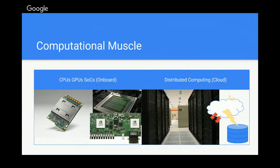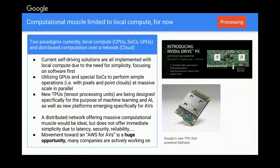I think the way to view these two paradigms is the same way that you imagine computation occurring nowadays with any type of other software. The move to the cloud is something I think that will happen for autonomous vehicles. But at the moment, the self-driving solutions that are all being implemented, it's all being done with local compute, really just because there's a need for simplicity. These people are barely getting these things to work with the algorithms right now, with the sensing right now. They're focusing on fixing those things before they're focusing on leveraging a cloud network. They want to get it working, then they're going to optimize it, right?